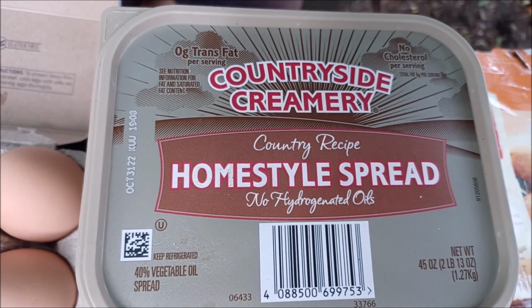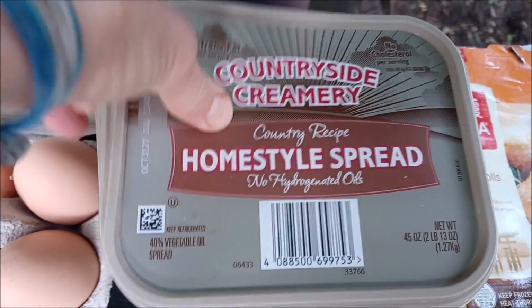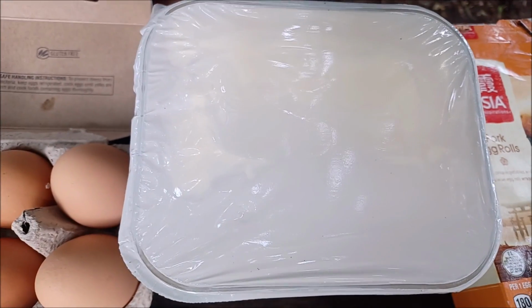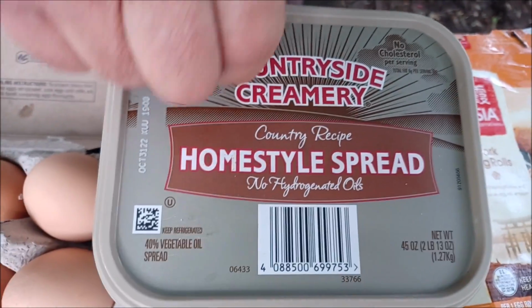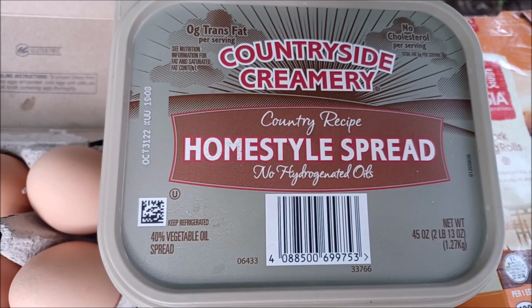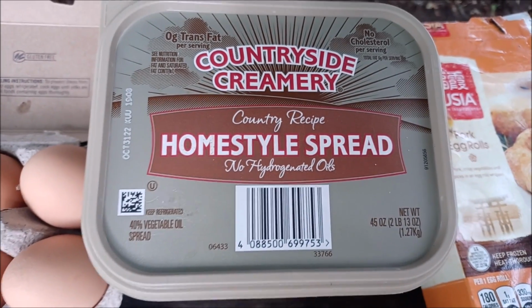We've got the Countryside Creamery homestyle spread. Look, safety seal still in. So we do buy butter because we're really butter eating people. And I was at the store the other day and butter went up so much in price. I said, sorry, not buying it. We're going back to margarine. Sorry, I know it's terrible for you, but what's affordable is affordable. And now we got this one for free. So there you go. Isn't that kind of funny?